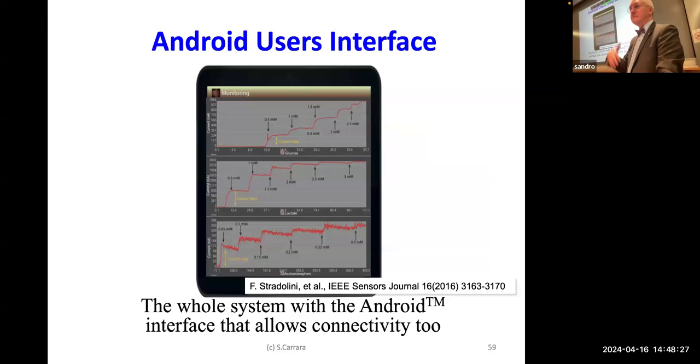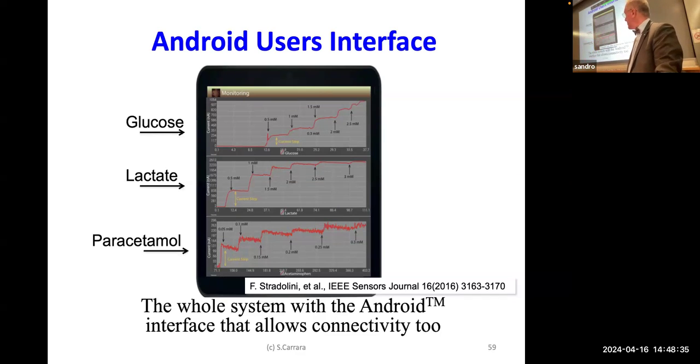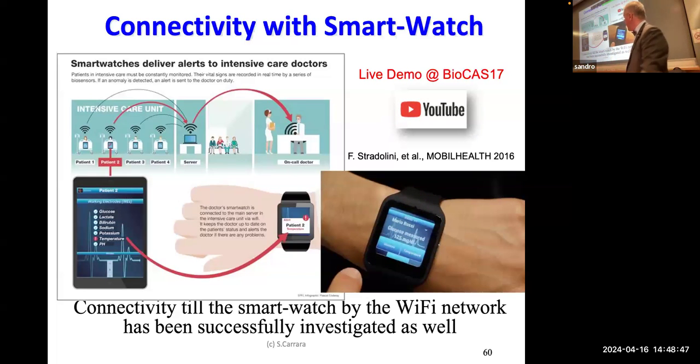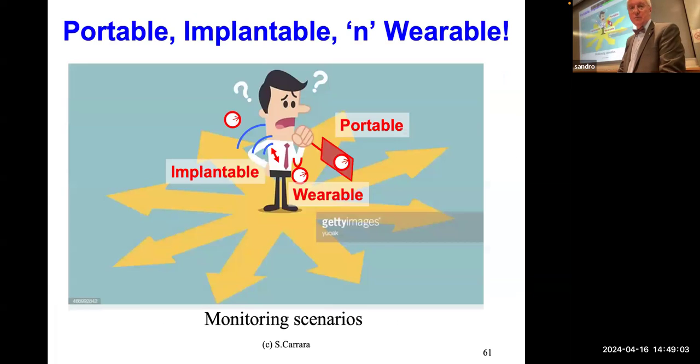Okay, once you are on your mobile phone or on your laptop, you can visualize endogenous and exogenous compounds. Once you are on the tablet or the mobile phone, you can go through Wi-Fi or internet to whatever you want, including the list of the responsible of the intensive care unit, and you can show what the patient's parameter is that is out of range, and what the range is, in order to send an alarm to the responsible, especially in case they are not in the room at this moment.